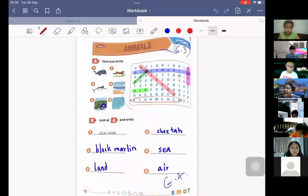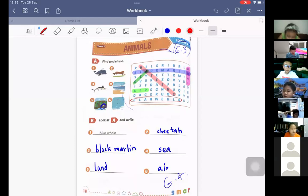So look at the egg tent. You can see six different pictures, and I already found the answer here. The first one is blue whale, the animal you know already. Another is cheetah. You can see the cheetah is here. And then the third one is black marlin.